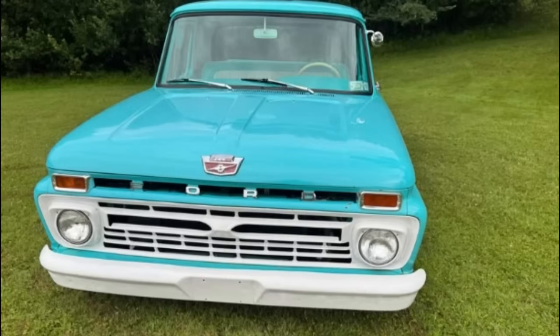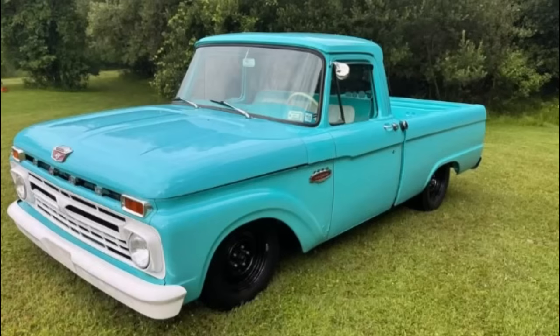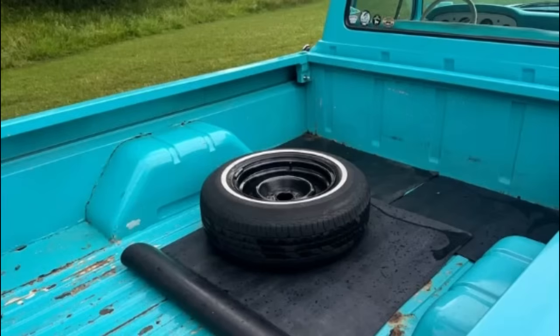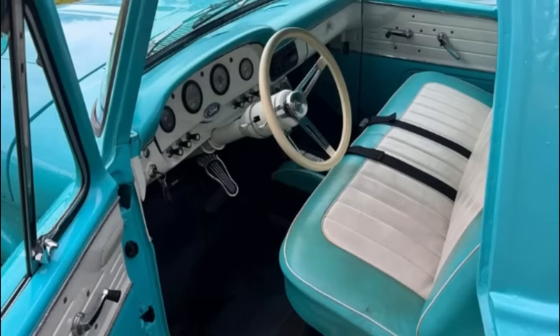It's been transformed into a smooth-riding street cruiser with some major upgrades. The original Ford body now rides on Camaro front and rear end, giving improved handling and a lower, tighter stance. Under the hood, it's got a Chevy 350 small block engine paired with a turbo 350 automatic transmission. And yes, it includes a shift kit, meaning this truck doesn't just cruise, it moves with purpose. The current owner is selling it on behalf of their dad, and from the sound of it, this build was done right.